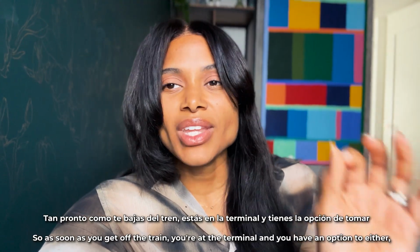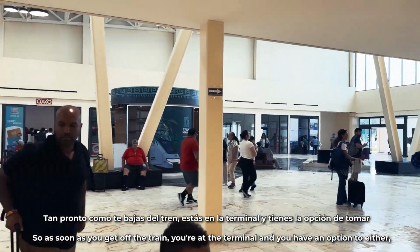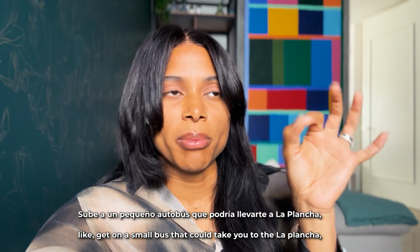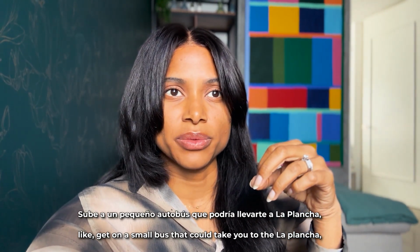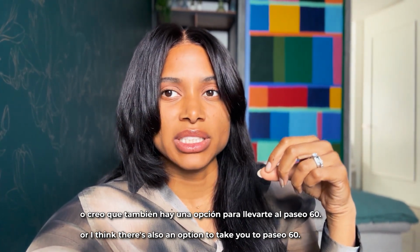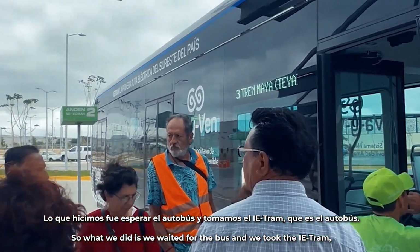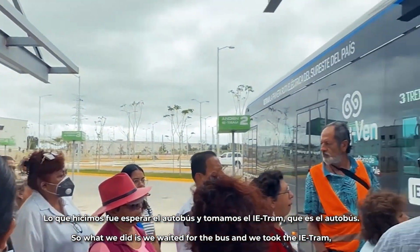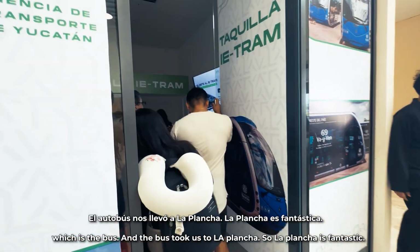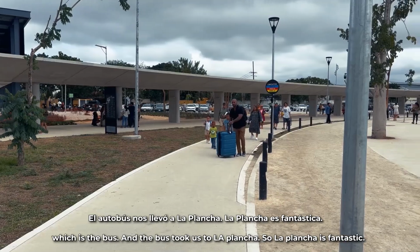So as soon as you get off the train, you're at the terminal and you have an option to either get on a small bus that could take you to La Plancha, or I think there's also an option to take you to Paseo 60. So what we did is we waited for the bus and we took the IE Tram, which is the bus, and the bus took us to La Plancha.